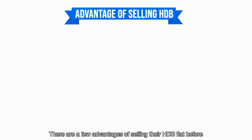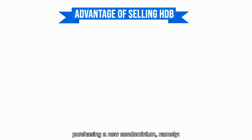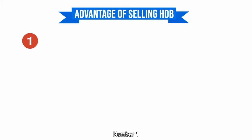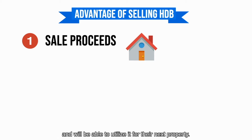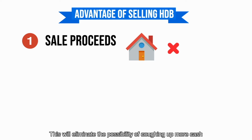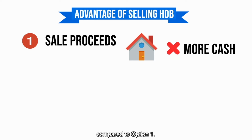There are a few advantages of selling their HDB flat before purchasing a new condominium. Namely, number 1, they will have the sale proceeds back from the sale of their HDB and will be able to utilize it for their next property. This will eliminate the possibility of coughing out more cash compared to option 1.